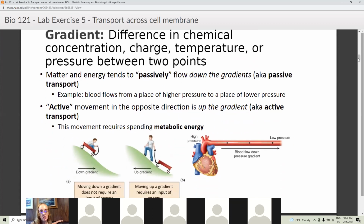We talked a little bit about this in the first chapter, but this is very important here, and it's an overall theme to anatomy and physiology, mainly physiology. There is a difference in the chemical concentration, charge, or pressure between 2 points. Anytime that's the case, there's a gradient. And energy and matter passively flow down the gradients, aka passive transport. Everything, unless you force it not to, moves from a high to a low all the time.